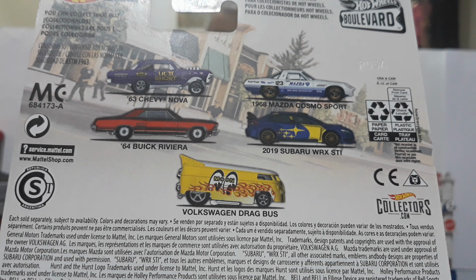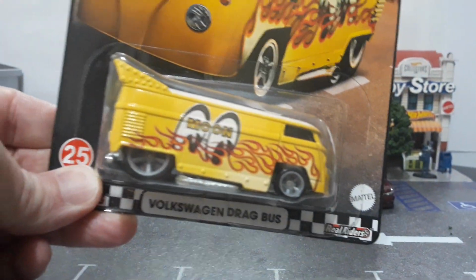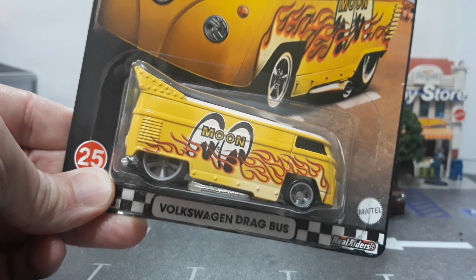So anyways, I ended up getting a really good deal on the complete set. At least, like, here, it's a really good deal. I think it's still equivalent to, like, $6 a car, something like that. So I paid, like, $30 for the set. But I was able to get this guy, which is the one that I wanted for my truck and van collection. The Moon Eyes drag bus.